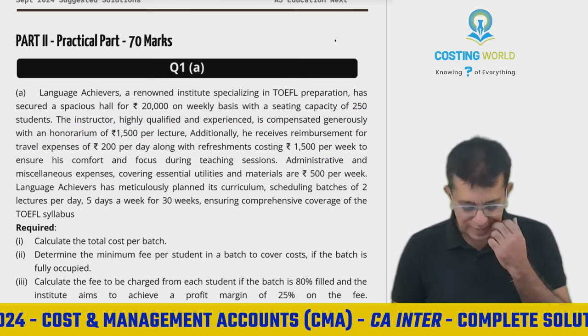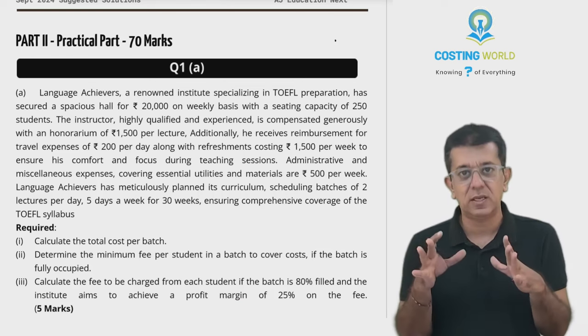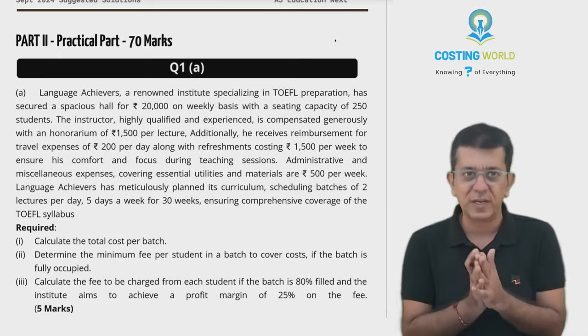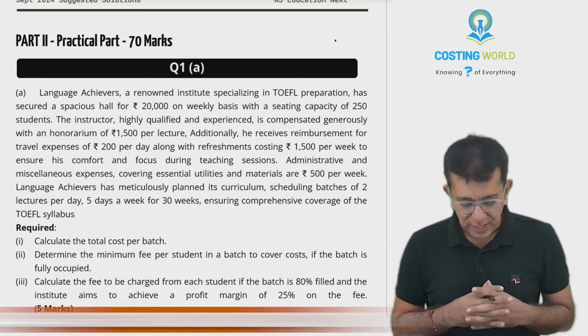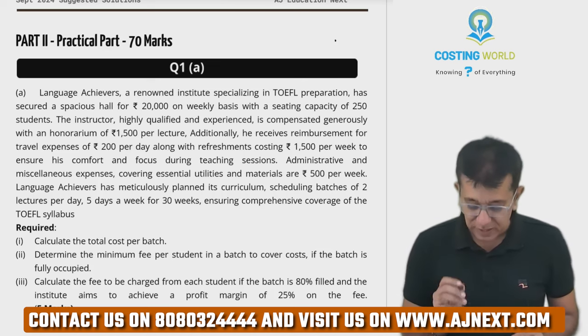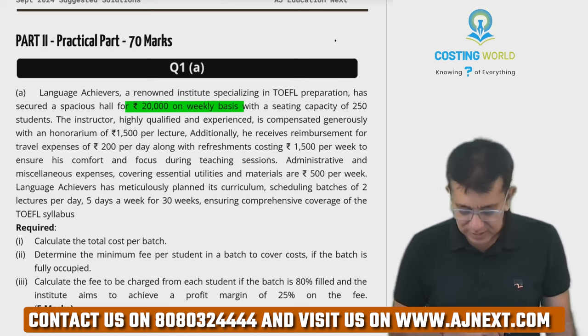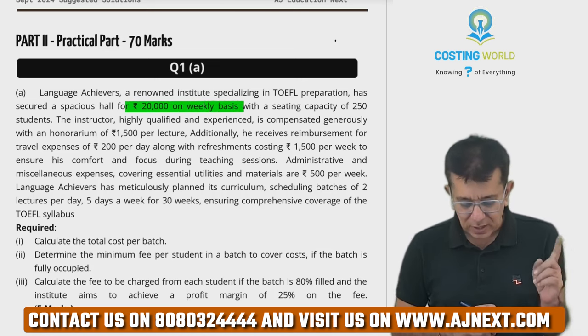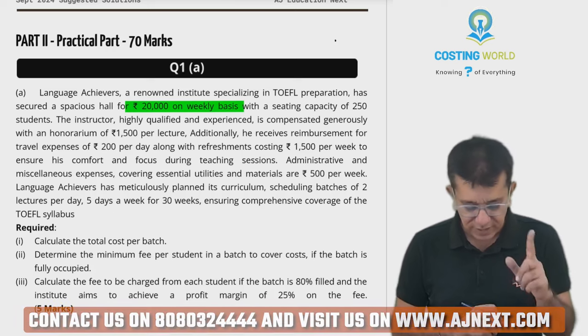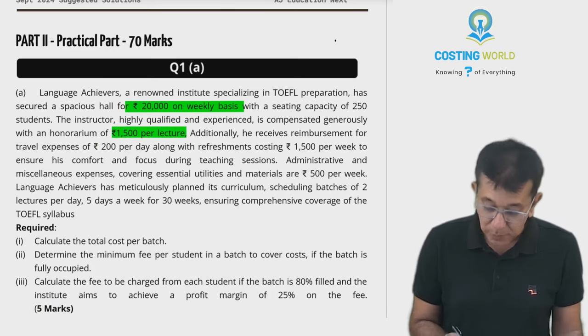So this Language Achievers, they all are specializing in getting the students prepared for the TOEFL exams. Okay, so they hire a hall for 20,000 rupees on weekly basis. Remember this thing. Okay, so therefore this is one cost. Plus, in this case, they require an instructor, highly qualified and experienced, and his fees is 1500 rupees per lecture.